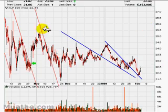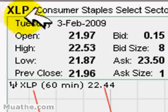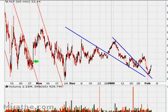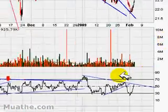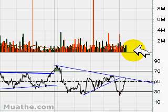If we take a look at the 60-minute chart for the XLP again, if this is correct, you see that we also see evidence of RSI stalling on the hourly chart right there.